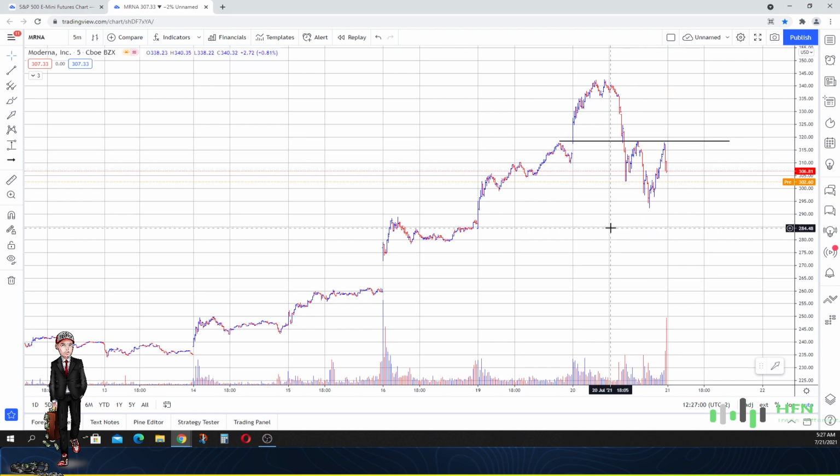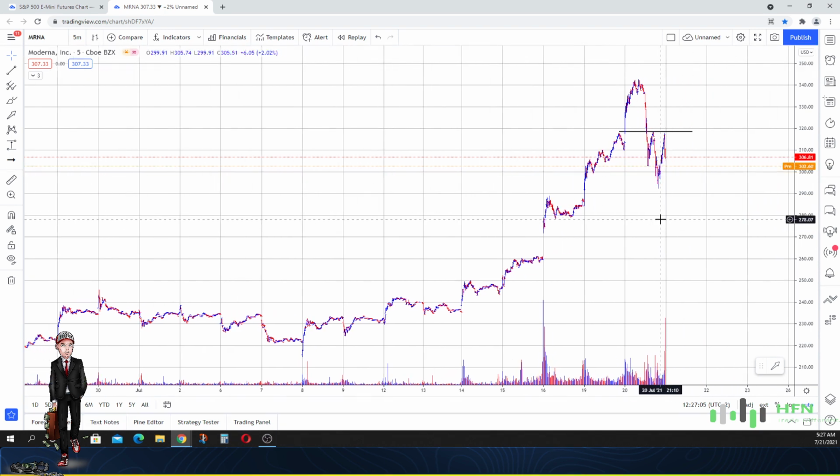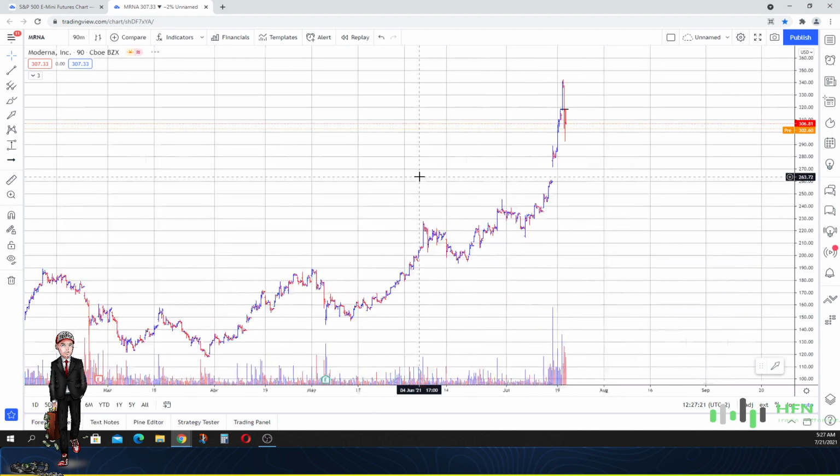So yeah, we're in weakness right now. So where's the bottom? How low can the price go? You guys can already see pre-market at $302.60. Now it doesn't mean that the market won't open there, but we're still showing some weakness. So let's check this out on a 90-minute time frame.